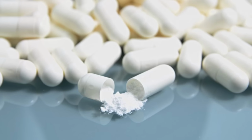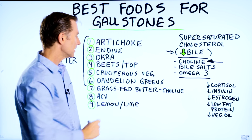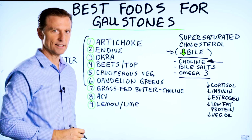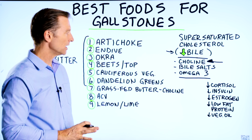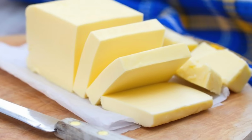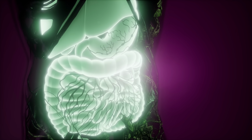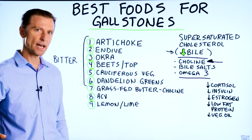One is choline. You can get that in a supplement. It just so happens that butter, grass-fed butter, has choline in it, okay? So that's one of the things that can help you to a certain degree. And just because I'm talking about butter, I'll talk about it right now. A certain amount of that butter is easier to digest because it doesn't have to go through all of the steps of digestion. I don't want to get into the mechanism of that.